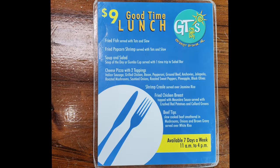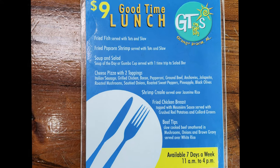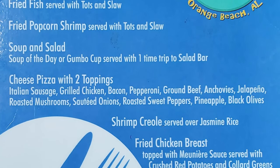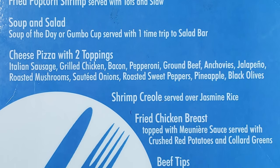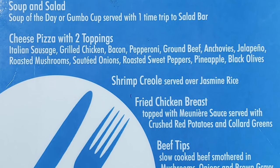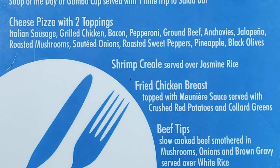And then we have another menu of $9 good time lunch specials. Fried fish served with tots and slaw. Fried popcorn shrimp served with tots and slaw. Soup and salad, soup of the day or gumbo cup served with one trip to the salad bar. Cheese pizza with two toppings. Shrimp Creole served over jasmine rice.